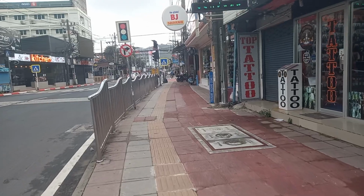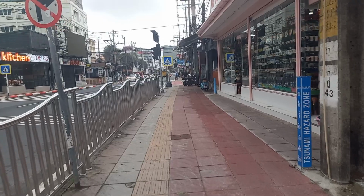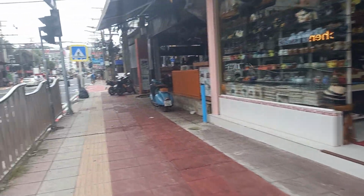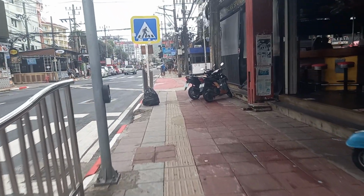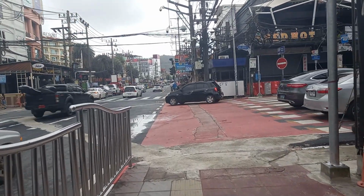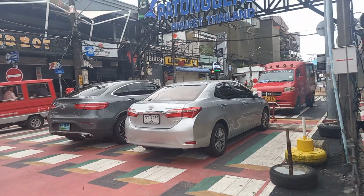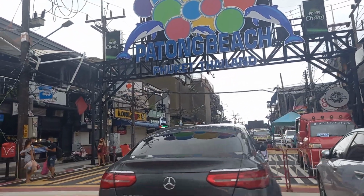So you walk down a little bit, to the right is a walking street, and then go straight down will be the beach. We got every kind of gift shops here, everything's here. Your bars, a lot of bars here. And then over there is the Patong Central Shopping Mall, and they have the Yongsilon Shopping Mall over there. This is a famous walking street. A lot of bars and drinking places.